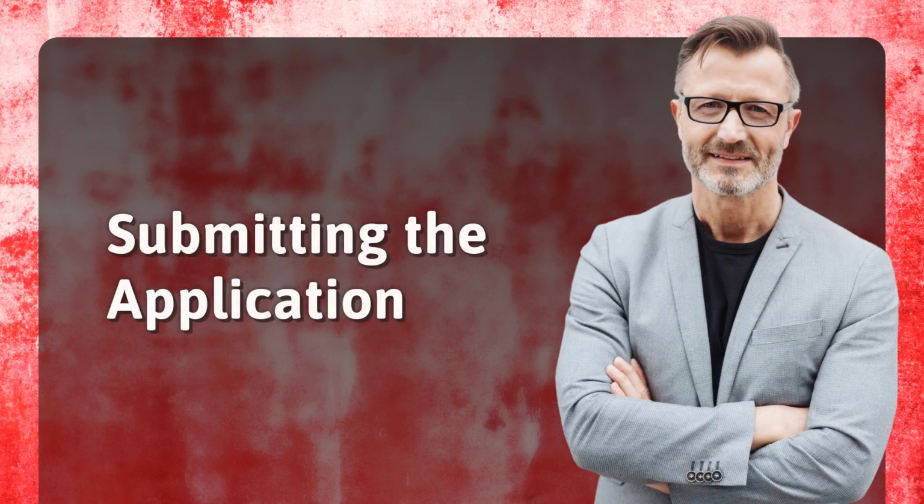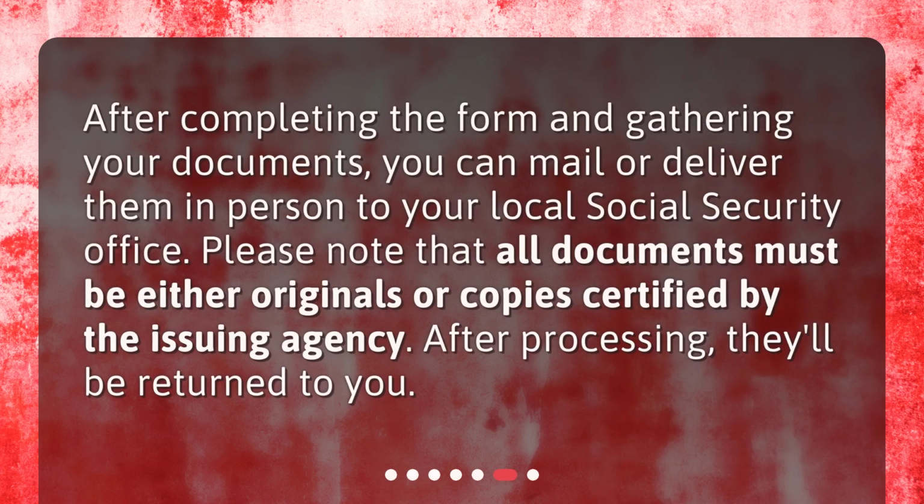Submitting the application. After completing the form and gathering your documents, you can mail or deliver them in person to your local Social Security office. Please note that all documents must be either originals or copies certified by the issuing agency. After processing, they'll be returned to you.